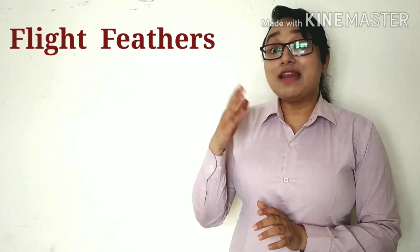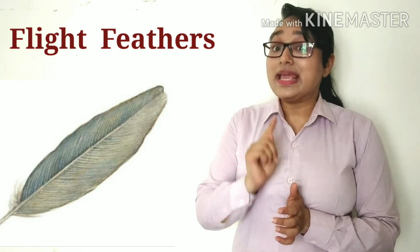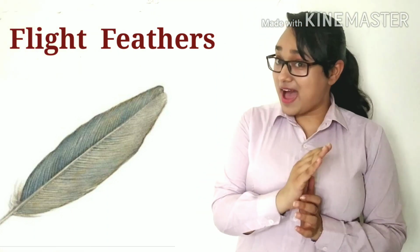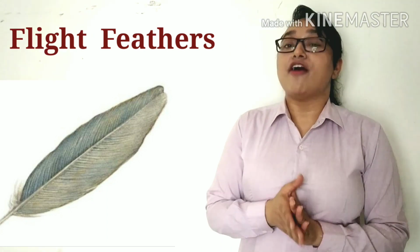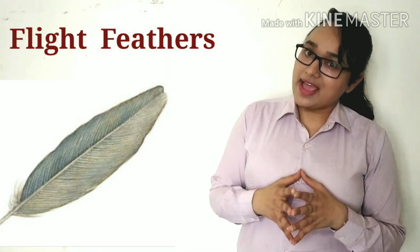Now we also know that birds have a very special feature, that is feathers. They have feathers on their body. So now let us discuss different types of feathers. First type of feather is flight feathers. Yes, the flight feathers help the birds to fly. They are long, they are flat, and they help the bird to fly.